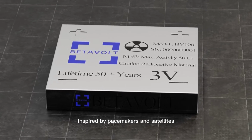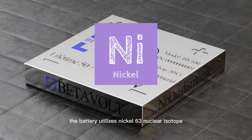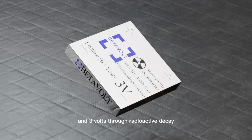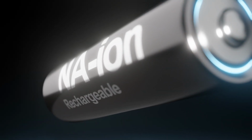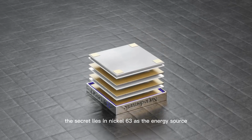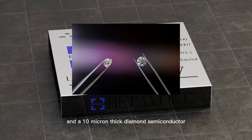Inspired by pacemakers and satellites, the battery utilizes nickel-63 nuclear isotope, generating 100 microwatts and 3 volts through radioactive decay. Unlike traditional batteries, it won't catch fire or explode, even under extreme conditions. The secret lies in nickel-63 as the energy source and a 10-micron thick diamond semiconductor.